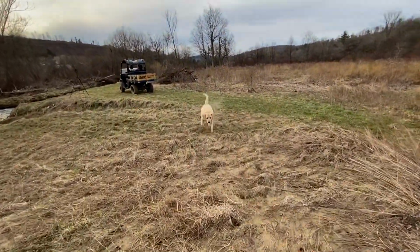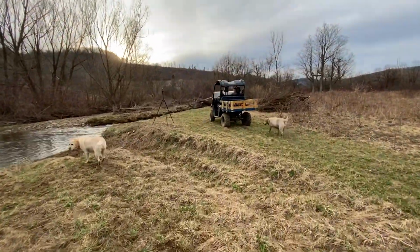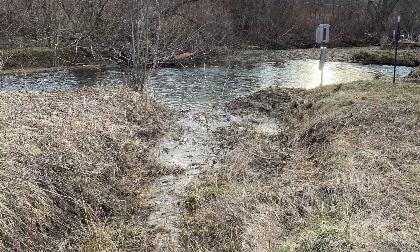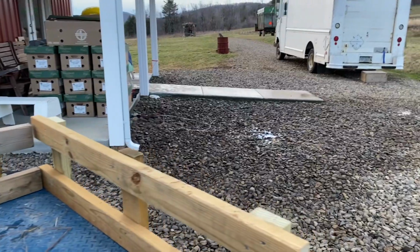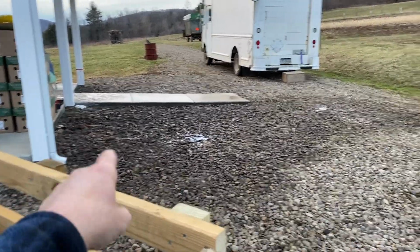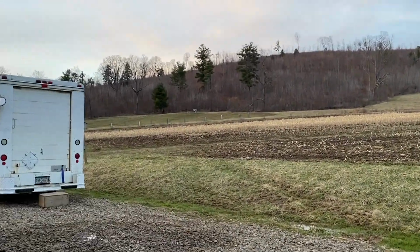All right. Uh-oh, they want their dinner. Just out here washing the dogs right here. Put them in the house and look up there on the hill.